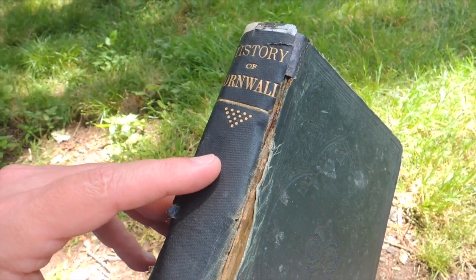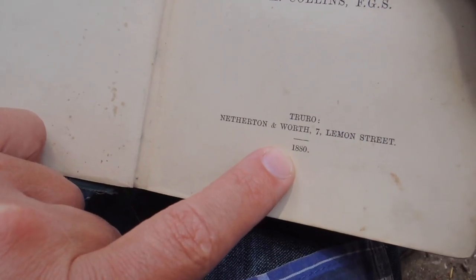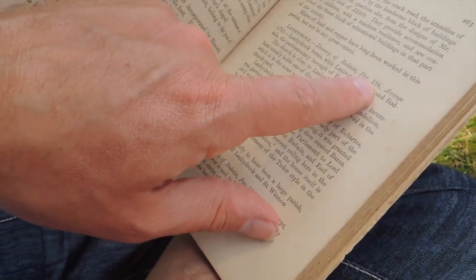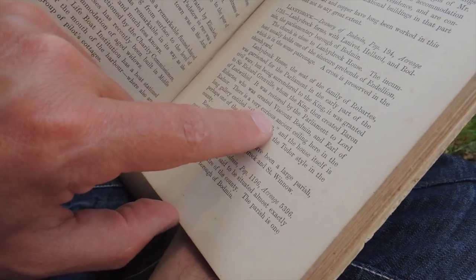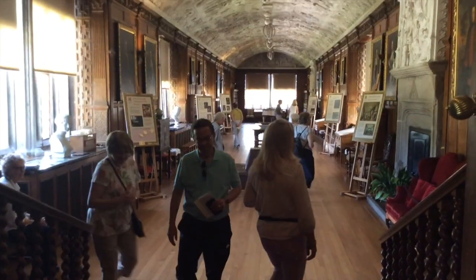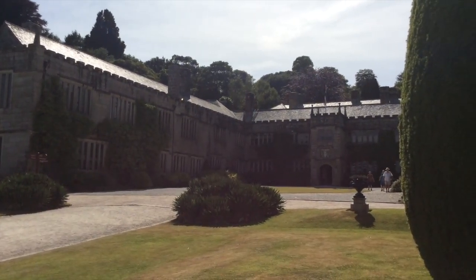Okay, so we've got my great-granddad's History of Cornwall. This is quite an old book. It was written in 1880. So it says Lanhydrock, population 194, and then it goes on to say, there is a very curious ancient ceiling here in a long gallery entitled The Creation, and the house itself is perhaps one of the best specimens of the Tudor style in the country.